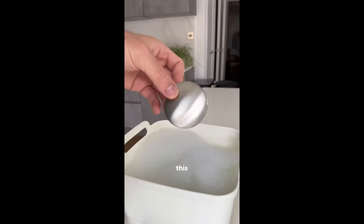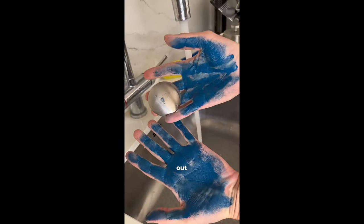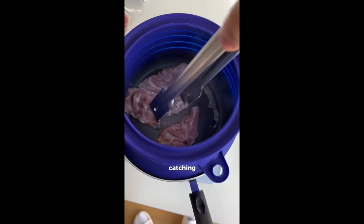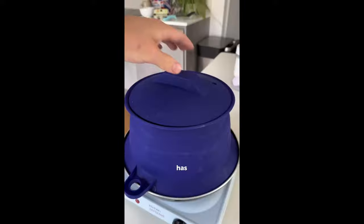Amazon Kitchen Finds. This is metal soap. Unlike normal soap, it never runs out, but it still removes dirt and odor from your body. This is the splatter dog. It sits on top of your pan, catching the splatter from your bacon or whatever you're cooking. It also has a lid for when things get messy.